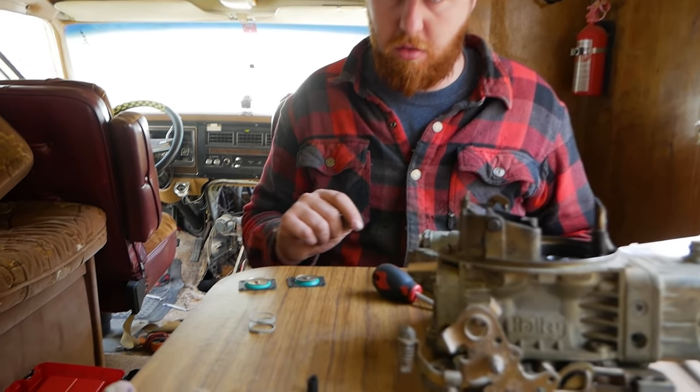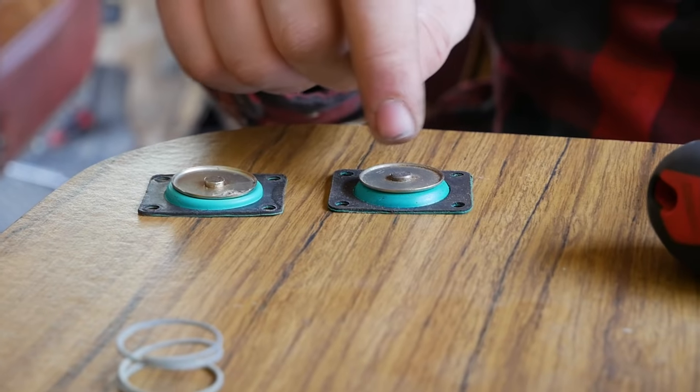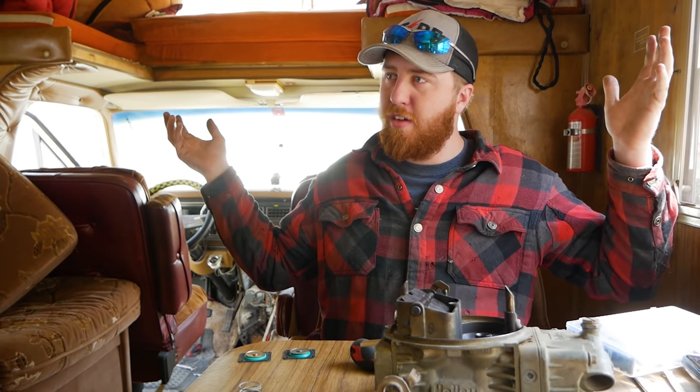All right. Old accelerator pump. New accelerator pump. Nothing happens. Goodness happens. Wow. Let's put that in. Rip around town in a camper with no brakes.